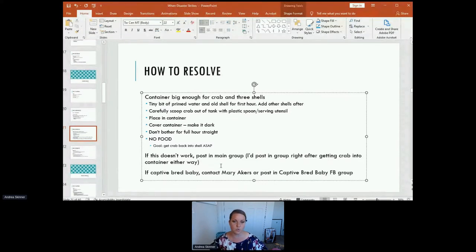Okay, so if this doesn't work, post in the main group. And honestly, I would post in the group right after you get the crab into the container either way, because having the admins who are not emotionally panicked like you are on your side and helping you figure things out is really valuable. If it's a captive bred baby, contact Mary Akers. There you go. Or post in the captive bred baby Facebook group.